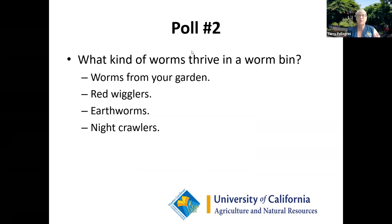So what kind of worms thrive in a worm bin? Is it worms from your garden, red wigglers, earthworms, or night crawlers? Go ahead and pop your answer onto the poll.